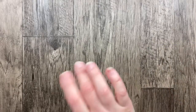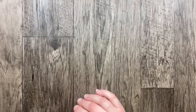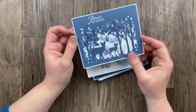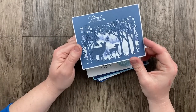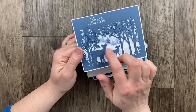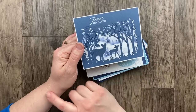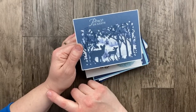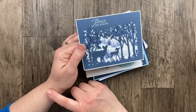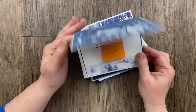All right, so those were the Christmas cards, and then we also have some that are more just winter cards. I love this. This is the Grassy Grove bundle with the dies. So we got some sparkle on the trees, a little bit of Wink of Stella on the die cut deer, and then the designer paper in the background is the Winter Meadow. That was so clever, to put that die cut over the DSP like that. I think that's a perfect DSP to go with it.